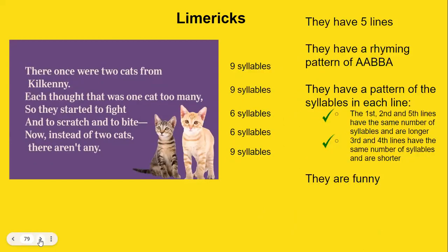Let's have a look at the syllables. And this is where our meter comes in, counting the syllables and how the words are stressed in the verse. The first one is 9 syllables. There once were 2 cats from Kilkenny. Each thought that was 1 cat too many. And then 6 syllables for the 2 shorter lines. So they started to fight and to scratch and to bite. And now back to 9 syllables again. Now instead of 2 cats, there aren't any. So we always have the same number of syllables. The number of syllables matches the rhyming pattern, and shorter lines for lines 3 and 4.